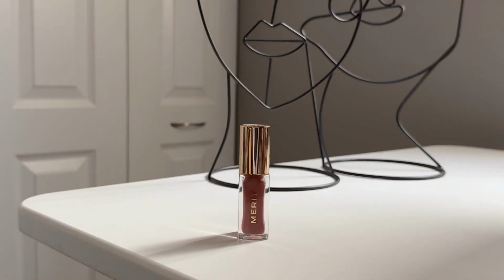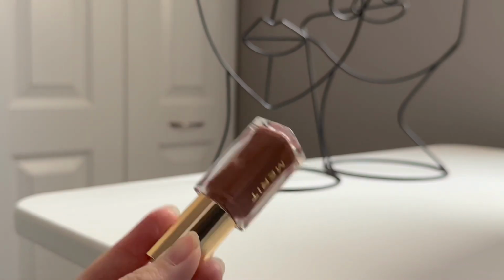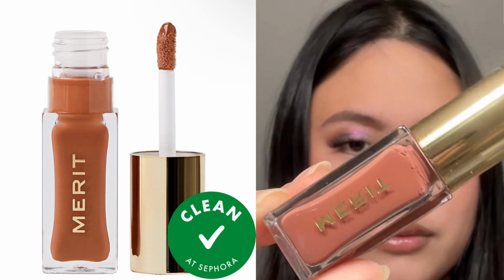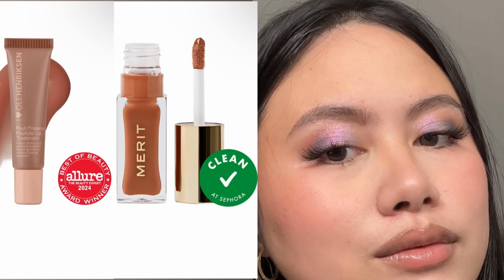They're the perfect in-between of hydration and pigment. I love using big wands for lip oils, and the only thing is that this has a tiny applicator. I still love it though. I think both of these products are quite nourishing for the dry, cold months.